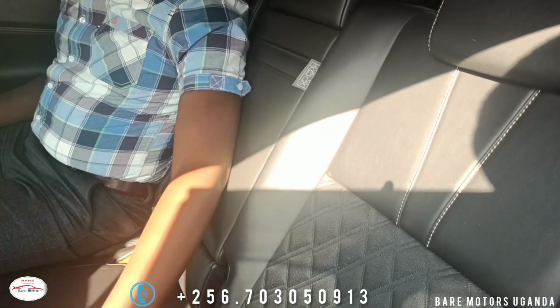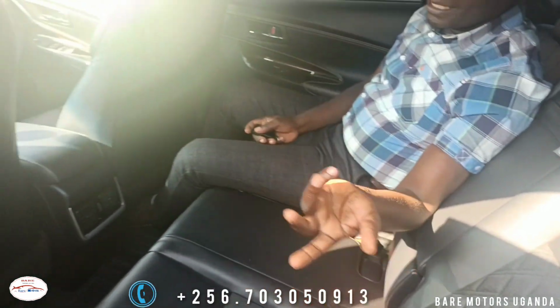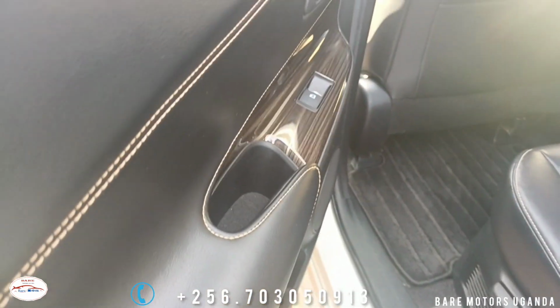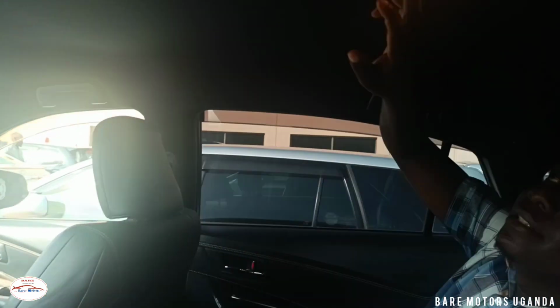And still, it's the same design of seats behind here as the other side. You also get your speakers on all the doors. It's the same finishing of that wooden finishing on the behind doors. Plus, you also get these file holders on both seats behind here. Plus, there are also these reading lights for the back.